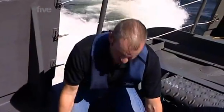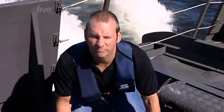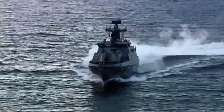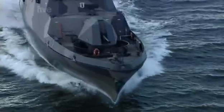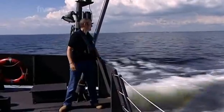Here at the stern are two of these giant nozzles pumping out water at a rate of 10 tons per second. This whole ship is just a massive jet ski with guns. Jets are much more efficient than propellers at high speed, generating enough thrust to power this boat to almost double its hull speed.